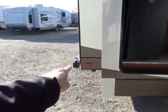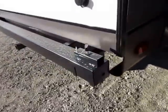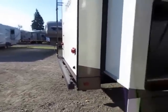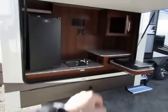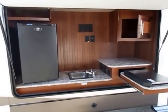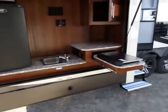First of all, anytime you see this little bracket back here, this is a bracket for an RVQ outside grill. Keep that in mind and watch out for stuff like that. That complements the little cooktop we have over here. You get both a cooktop and a grill in a Jayco, not or. And is better than or. Would you like a grill or a cooktop? Or a grill and a cooktop? I like and, not or.